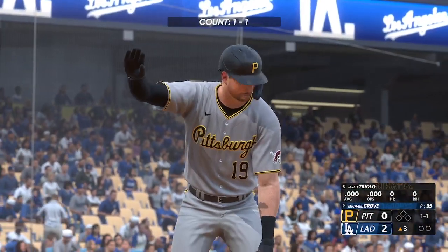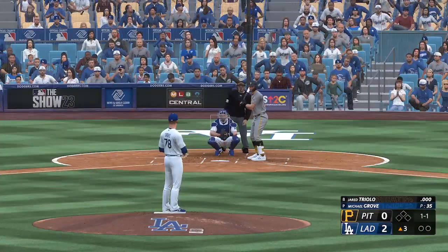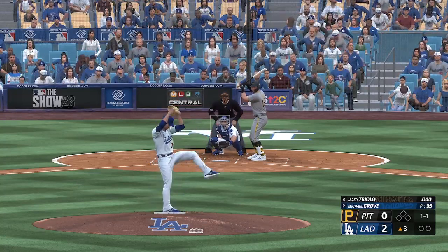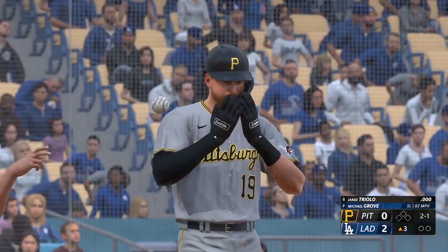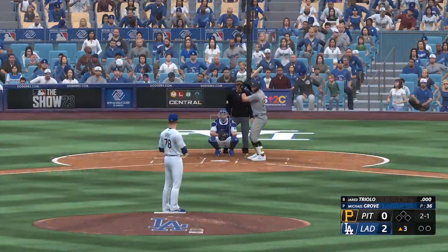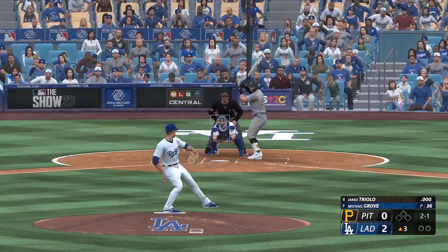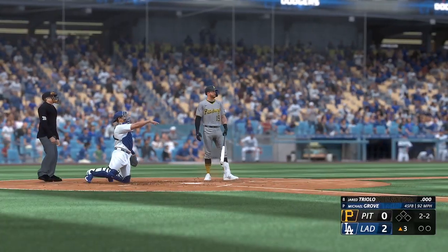Welcome back. All set for the start of the inning. At the plate for Pittsburgh, number 19, Triolo. 1-1 now. Check swing, and that's a ball. Whoa, recognized that pitch just in time, able to keep those hands back. That's in there. Two balls, two strikes.